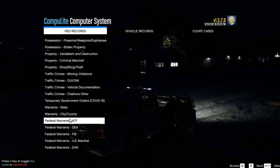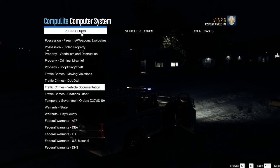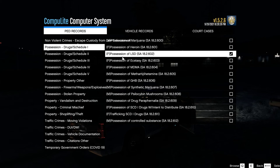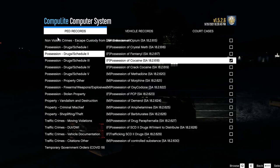Alright, so he's going in for driving on the suspended license. He is going in for drugs. He had LSD on him. And he had cocaine on him.